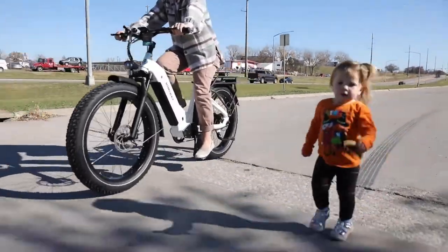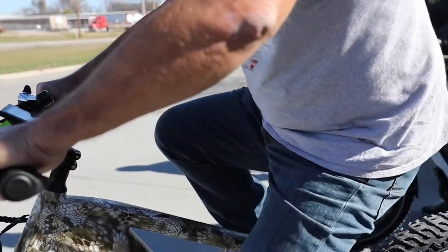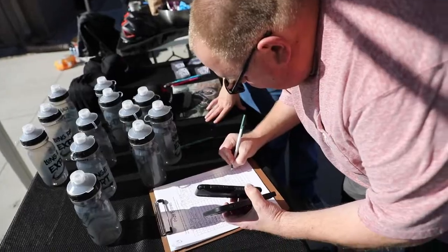What did you think of the Himiways? They were awesome. I really liked the assist. You don't have to pedal unless you want to. Yeah, they're really comfortable to ride.